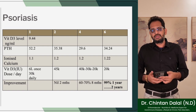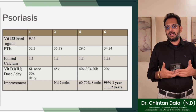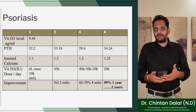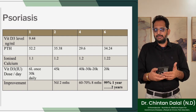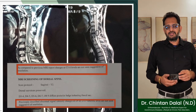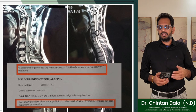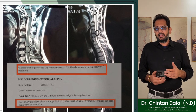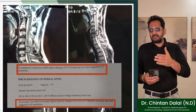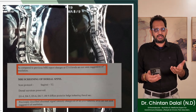And D3 dosages were kept at 20,000 on an ongoing basis daily, which tells us that even higher doses of D3 are actually not toxic. What one has to be careful about is the calcium, and that is constantly monitored. So in this case, if you can see, there is a disc bulge which is marked in the circle, and this is a before and after screening of the dorsal spine, and the post image, which is the after image, is suggestive of absolute resolution of the case.